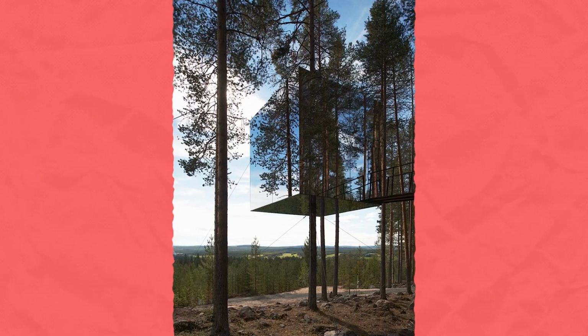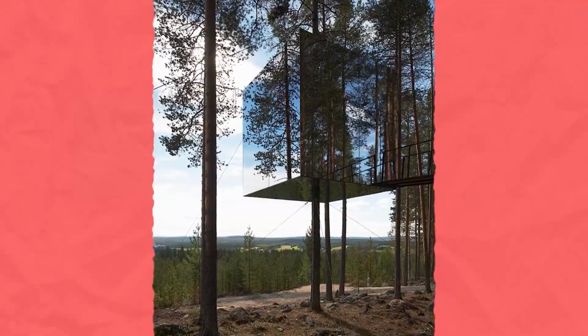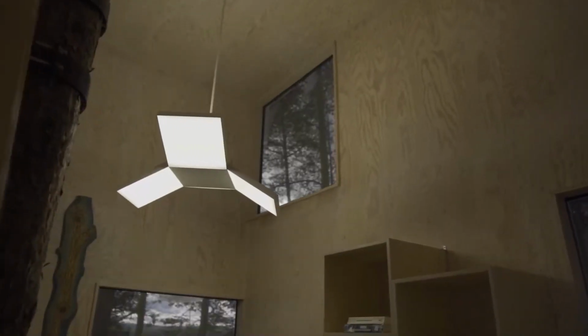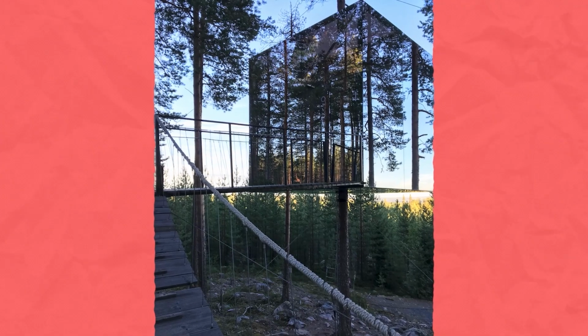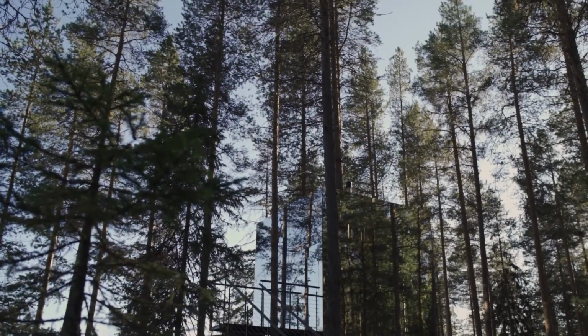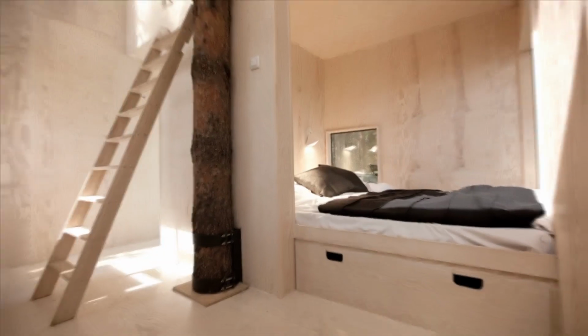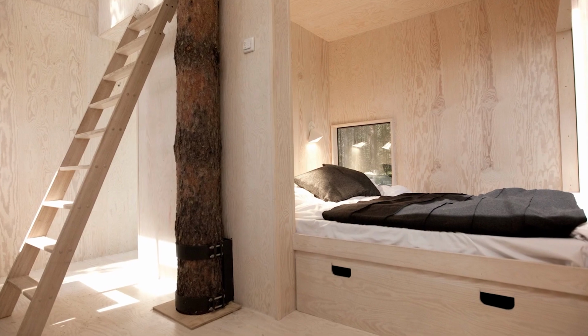The Mirror Cube is only 13 feet wide and 13 feet high, but there is enough space for a lounge, toilet, double bed, and a rooftop terrace. While the 360-degree view is great, you need to see the magic that the Mirror Cube's reflective exterior creates at dusk. To explore the Mirror Cube firsthand, you'll have to check out their website for availability and costs.